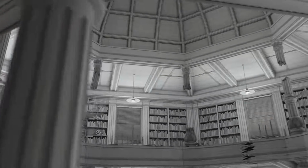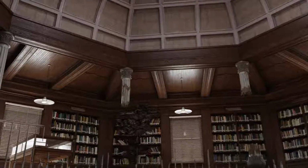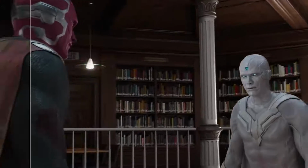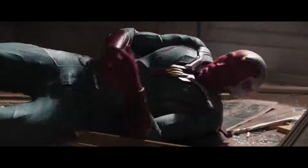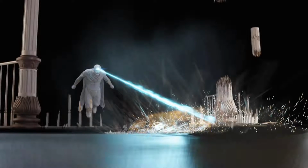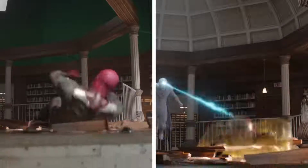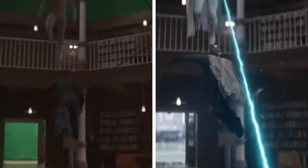Ultimately, we ended up rebuilding a bunch of that library in CG, including the dome and the skylight, just so we would have full control, but it was massively helpful to have a real set, and a lot of that set lives in the final film. Are there any layers or different things that you put on top to raise the stakes of that feeling? Absolutely. We put bits of paper and laser beams. We have exploding wood, and we cut through the floor. So you end up with lots of stuff in the air and some stuff coming towards lens that helps the viewer feel like they're really in the middle of this tense battle beat.